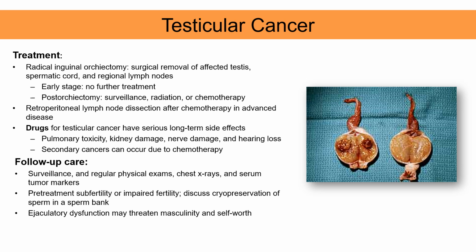So with any cancer, the treatment number one option is going to be surgery. So radical inguinal orchiectomy. So that's surgical removal of the affected testes, the spermatic cord, and the regional lymph nodes. Okay, you can see here in the picture. Cancer. Okay, if it's in the early stage, then no other treatment is required.